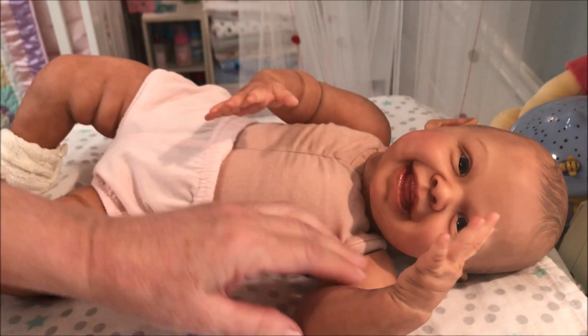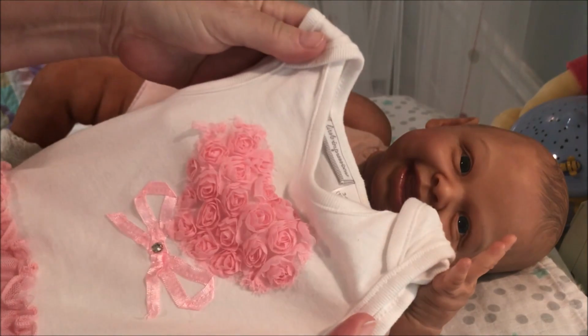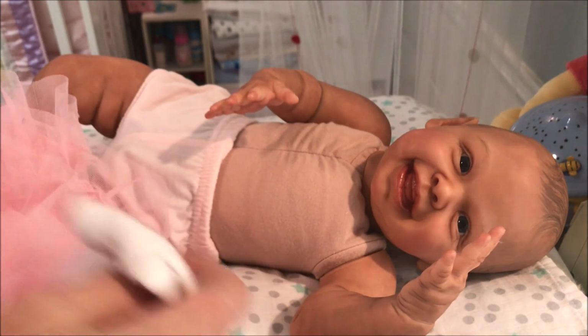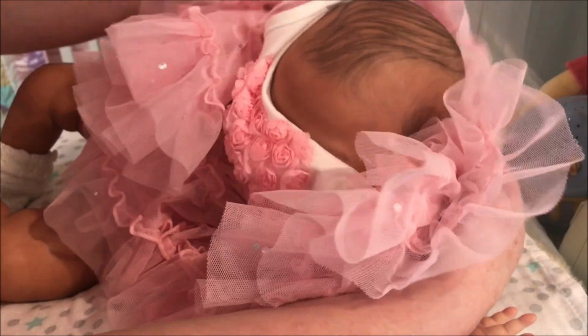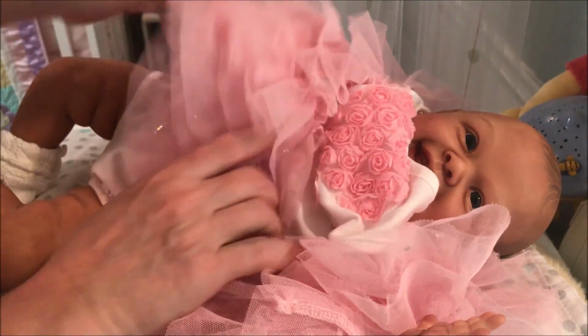She's gonna wave at ya. And I don't have an undershirt for her yet. But I'm going to go ahead and dress her in this cute little tutu with a heart on the top. And it's actually really big, but it should fit her. Here we go. It'd be a little bit of peekaboo for a little bit. Here we go. And there she is.